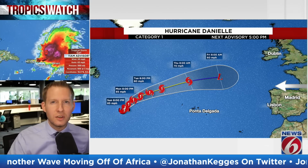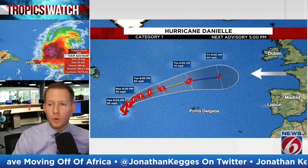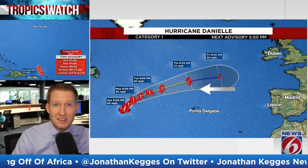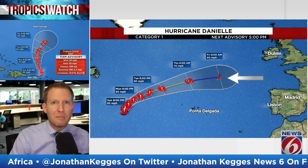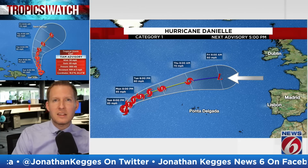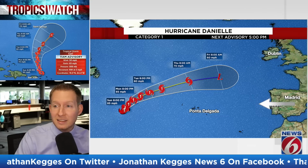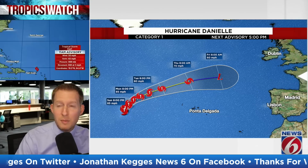So it is going to lose its tropical characteristics as it moves over the cooler waters of the northeast Atlantic. But still, as of Thursday, a 70-mile-per-hour tropical storm. And then where you see that L pop up, that's when it is expected to lose its tropical characteristics, but could still bring some nasty weather to Ireland, getting into England as well, maybe parts of France.